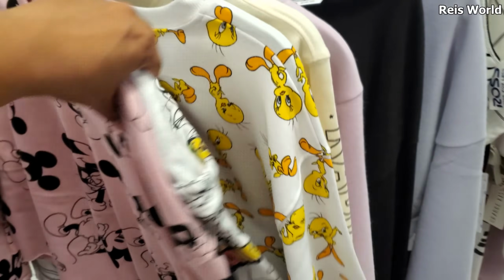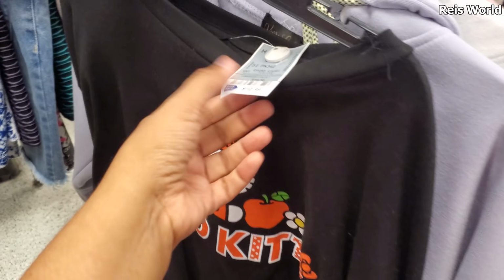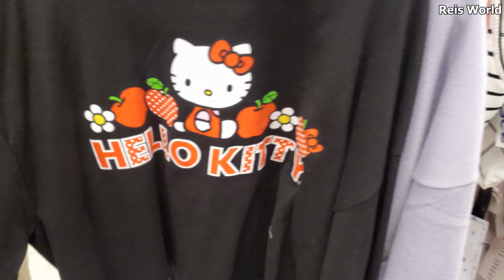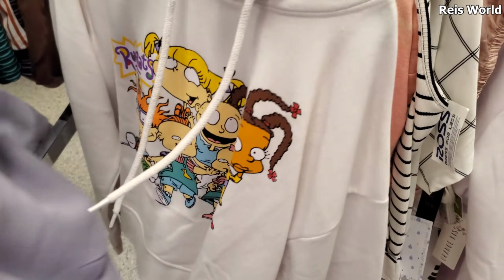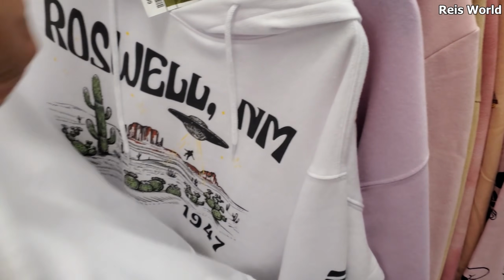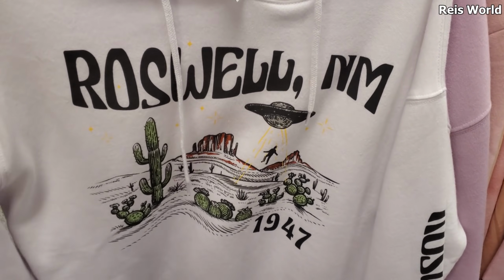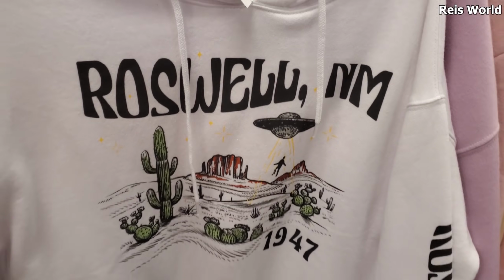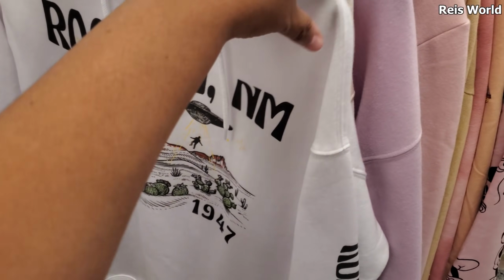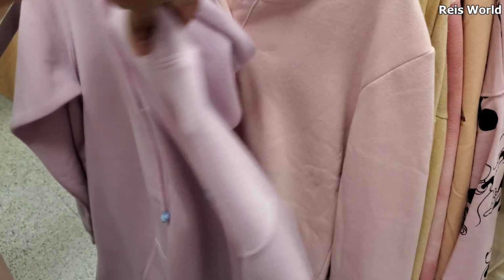You have to keep checking Ross, you guys, if you're looking for cute stuff. $10.99, so $11. Look at that one, Hello Kitty, but it is gonna be like a crop. When will it go away? You know? This is kind of cool. Roswell, New Mexico. Got the little spaceship, 1947, $14.